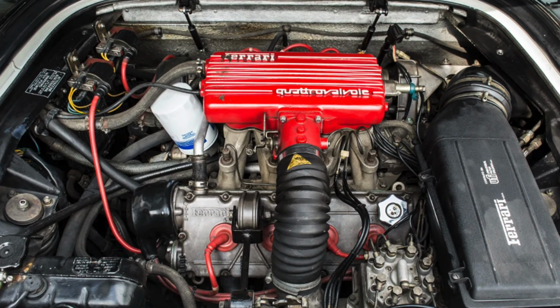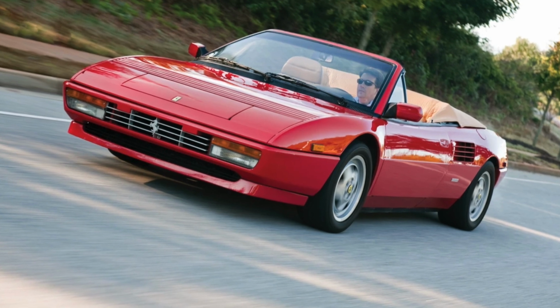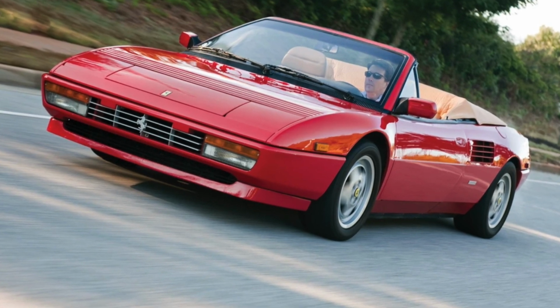In 1982, the Quattro Valvole was introduced, featuring a 4-valve per-cylinder engine that increased the power output to 240 horsepower. Although the Mondial did not gain as much recognition as maybe the other models, I think it now should be appreciated for its combination of luxury, performance and practicality.